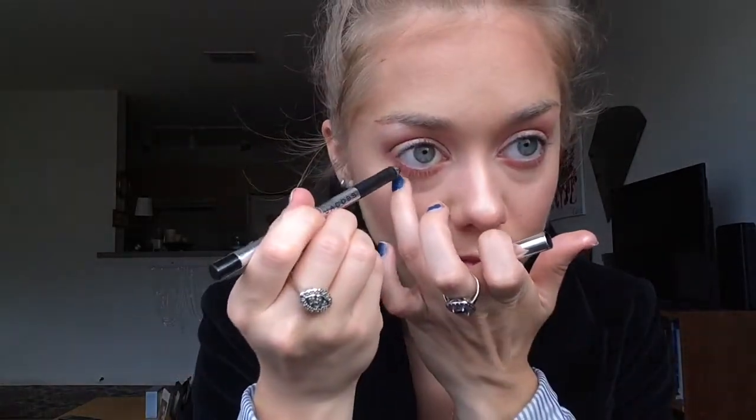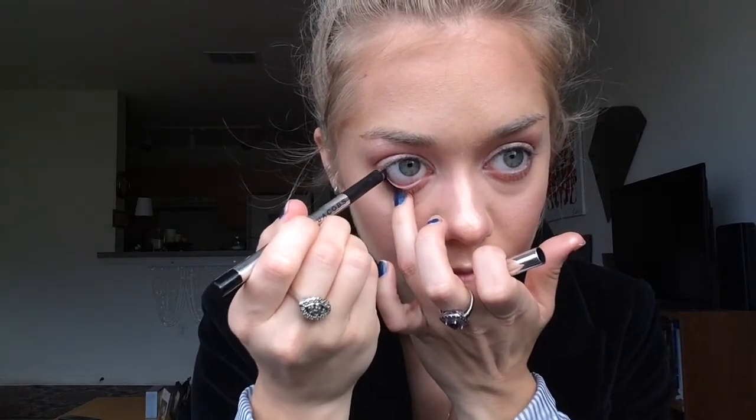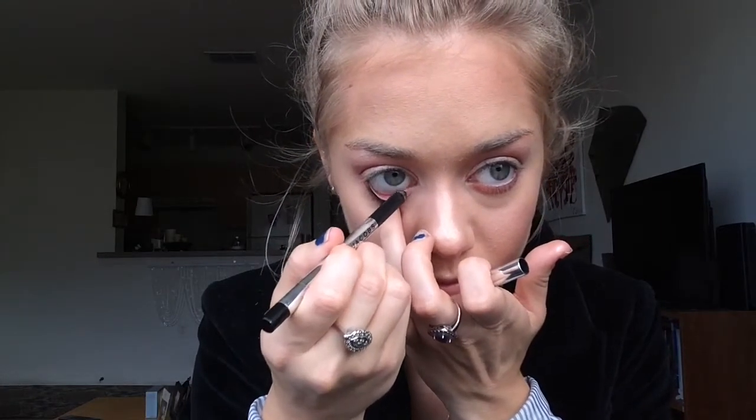And now we're using the Marc Jacobs Blackest Black Charcoal Liner. And I'm just tightlining there. I like to do it very quickly. I don't hate to tightline. And now I'm putting it onto the lower lash line as well.